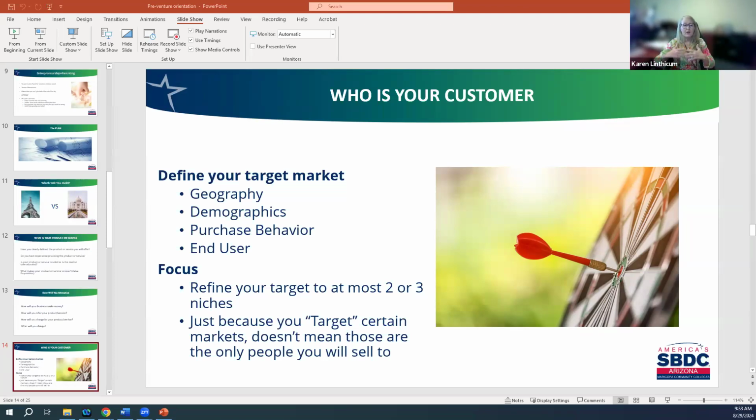Demographics. If you have a high-end product, then your demographic is going to be somebody making over a certain amount of money who has expendable income. Harder and harder to find these days. But you have to really dial down what you're looking for.